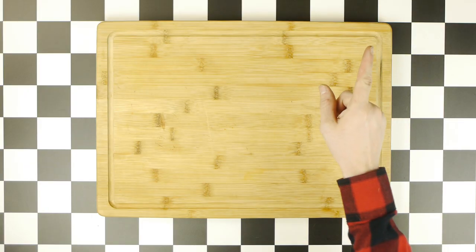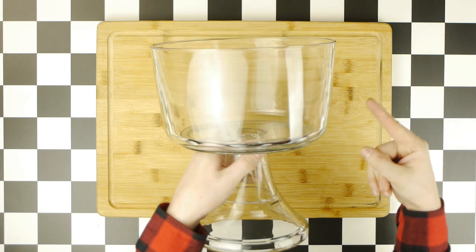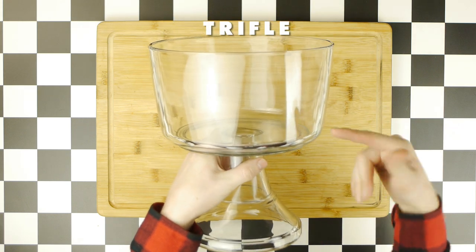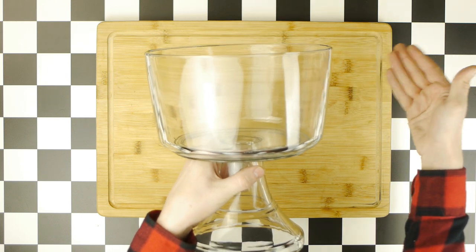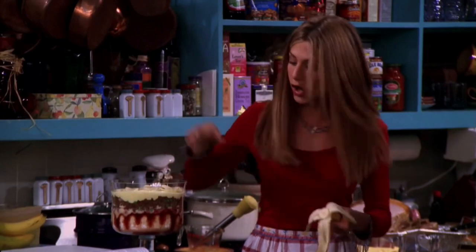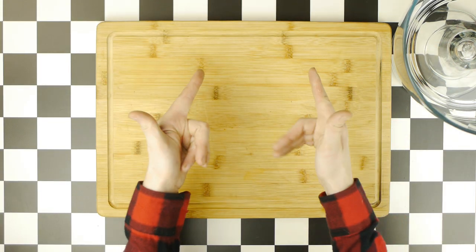But before we make our Thankstini, we first have to start our 7-layer salad, which begins in this trifle dish, which is used to make a trifle, a type of layered dessert that may be familiar to some from another popular sitcom. It's a trifle, and it's got all of these layers. Then, into this trifle dish, we'll start our first layer, guacamole.